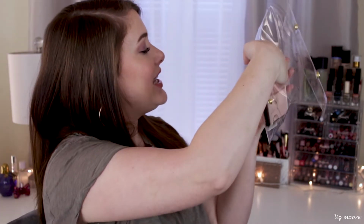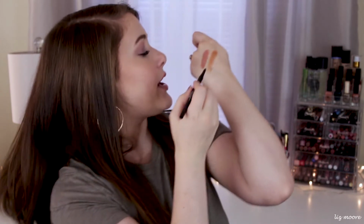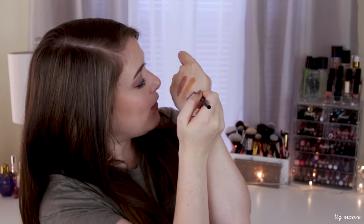All right, the next thing I'm gonna pull out of here, this is the Laura Geller Incredible Waterproof Gel Eyeliner Pencil. It's in the shade Into the Lavender. So it's just like purple. It's purple. That's pretty. I actually really like that.